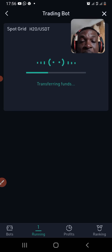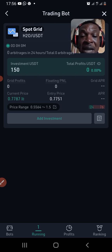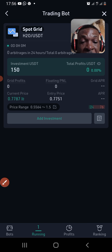Okay, so I booked my first trade, so it will start trading for me right away. If I want to see the trades that I have, right below here, it will show me the running trades that I have. Here, it will show me the profits. That's how it will be.